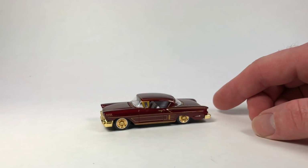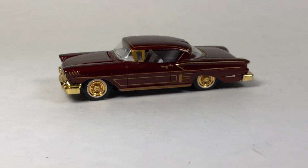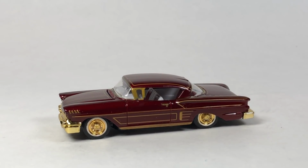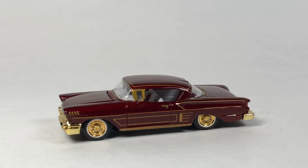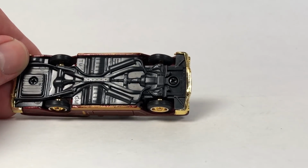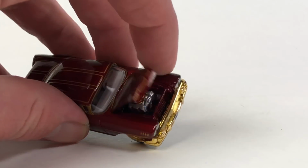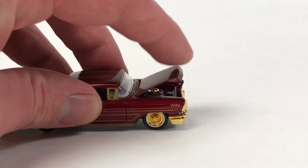So let's start with this one right here. This is a '58 Chevy Impala. Very cool. These cars are pretty neat. They're from Revell, and at least this one has a copyright date of 2004. I don't know a whole lot about them, but we're going to look at each one of these castings, and we'll have to go kind of fast because there are some articulating parts on some of these, and it's a lot to look at. This one's got an opening hood to reveal the engine detail, which looks great.